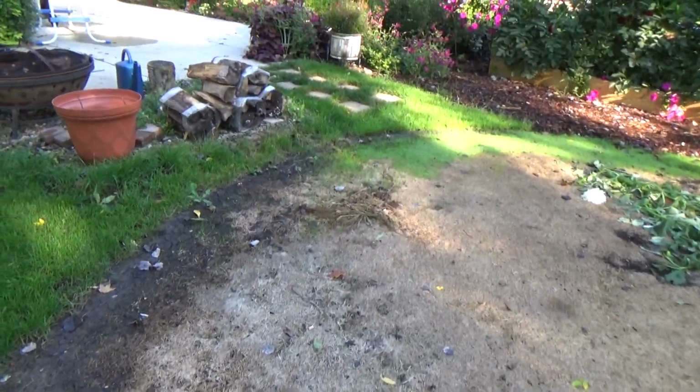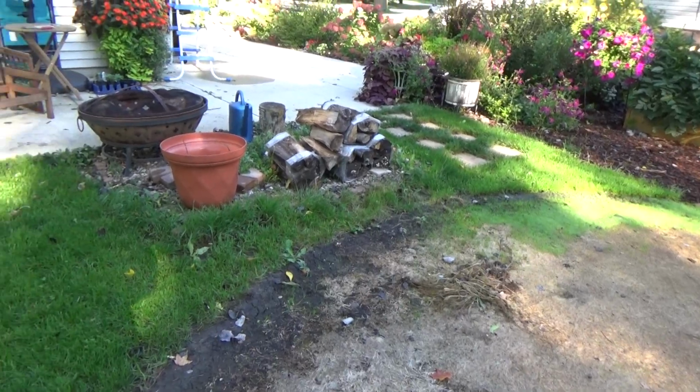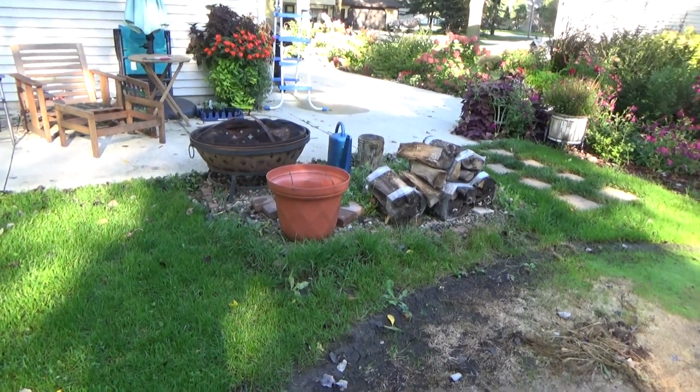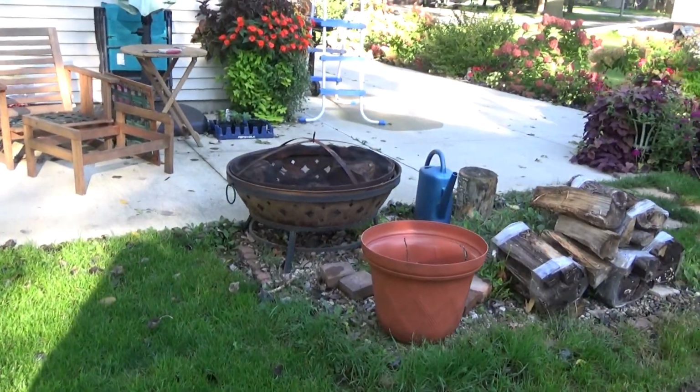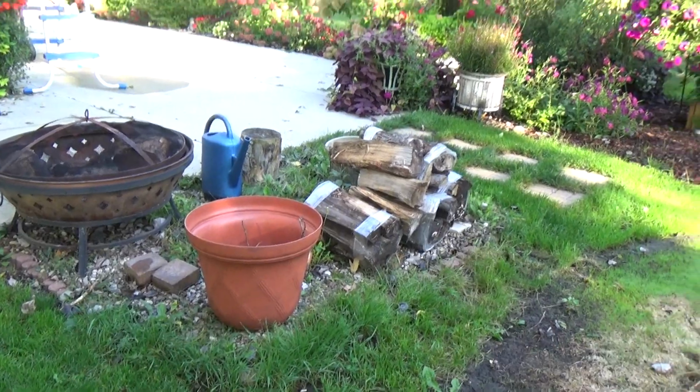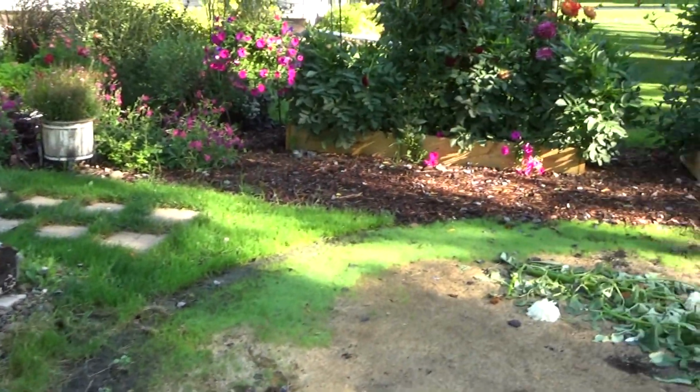I was thinking about pavers. And I do the work myself. I'm that kind of person. I don't like this fire pit area. I think it's a little too close to the house. So I don't like that. I would like to move it a bit away. So that is another project in the works I have to think about.